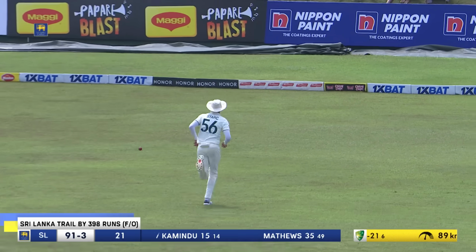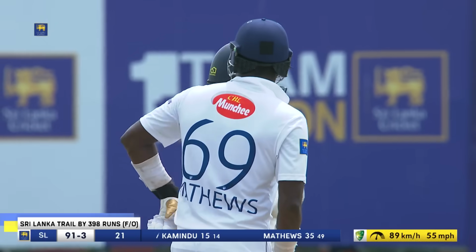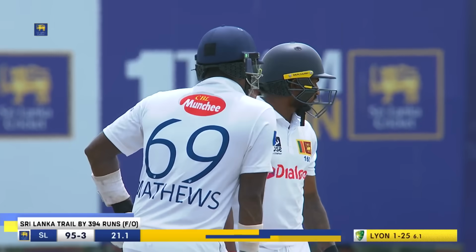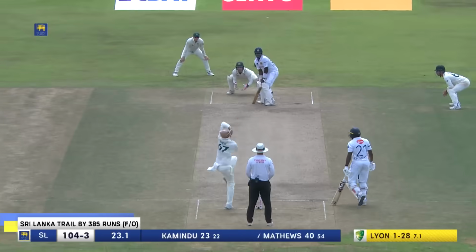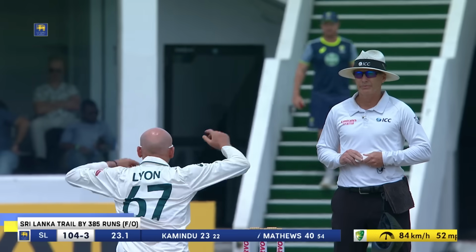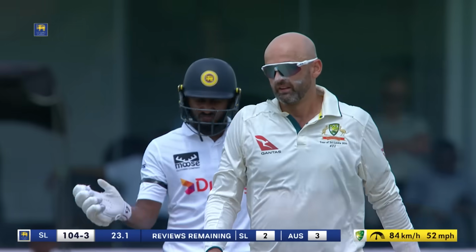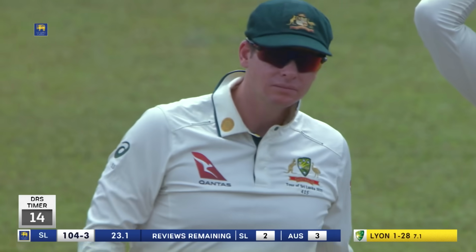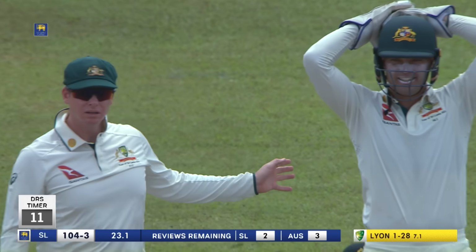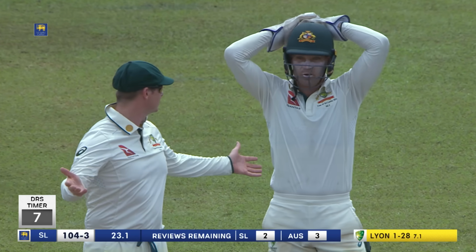That's 4. Very nicely played. Controlled. It was very full, so that was easier for Mendis to control. Outside the line of off stump. Probably would go on to hit the stumps, but I'm pretty sure it's pitching out. Correction. Impact was outside off stump.